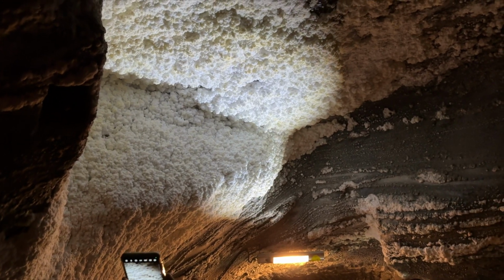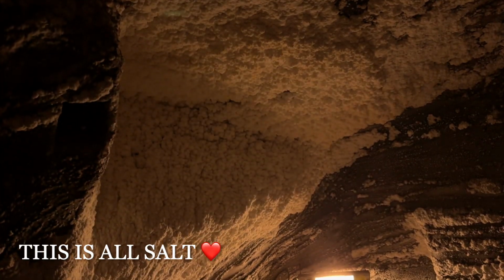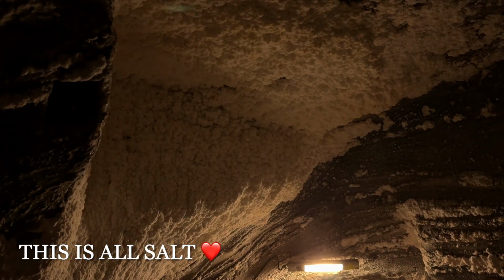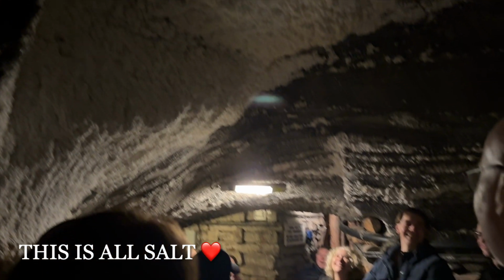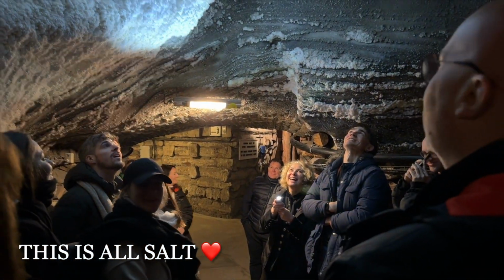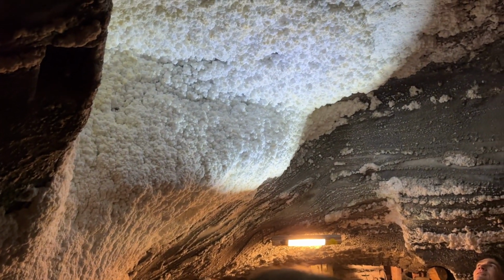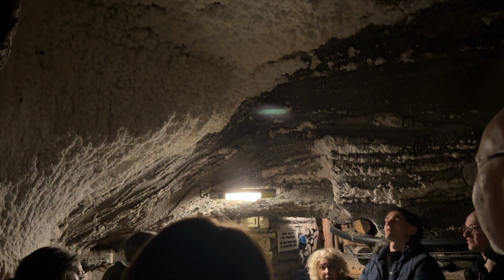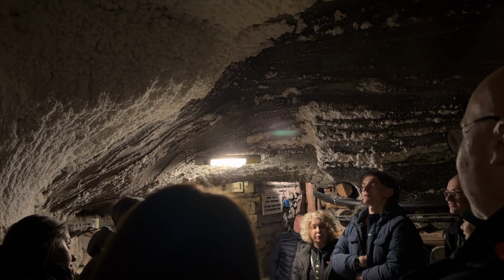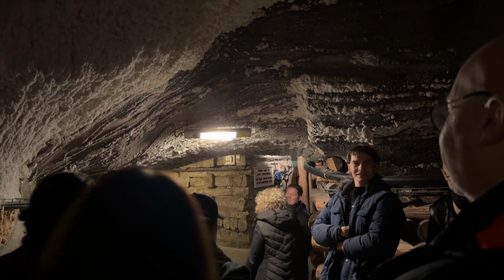How do we call it? Cauliflower salt. Cauliflower salt because it looks like the vegetable. That's nothing, just a methane explosion. It looks like the vegetable, very white and pure, 100% pure salt in fact. If you don't believe me, you can taste. We have the rule that every tourist can take from the mine as much salt as you can eat here. Enjoy tasting.